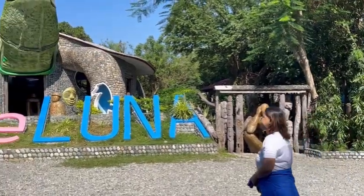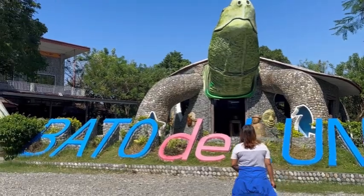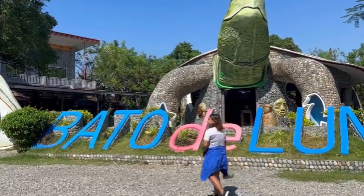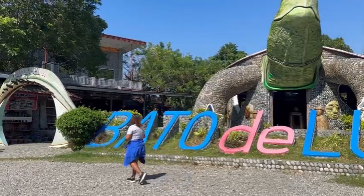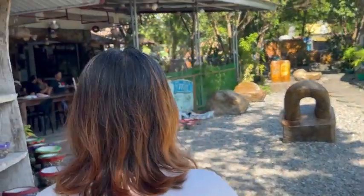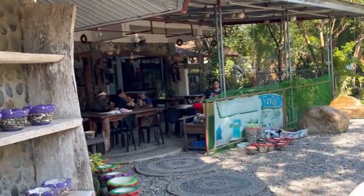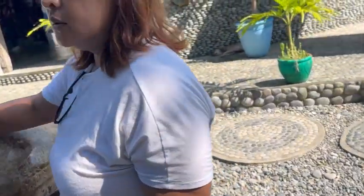After our incredible experience at Bahay na Bato, we decided to take a stroll over to Bato de Luna, a spot that shares the same concept but has its own distinct personality. And let me tell you, Bato de Luna is something else. Imagine stepping into a world where every stone is not just a rock but a piece of art.